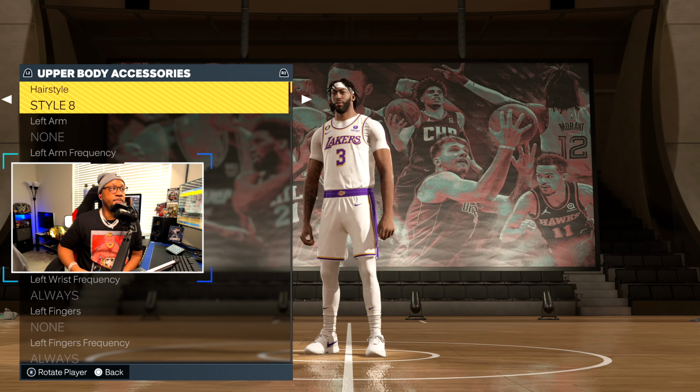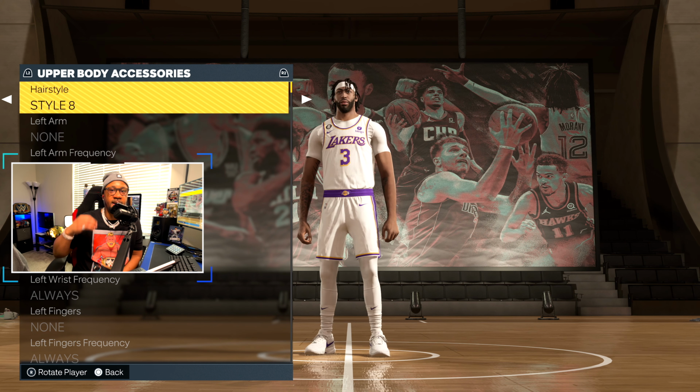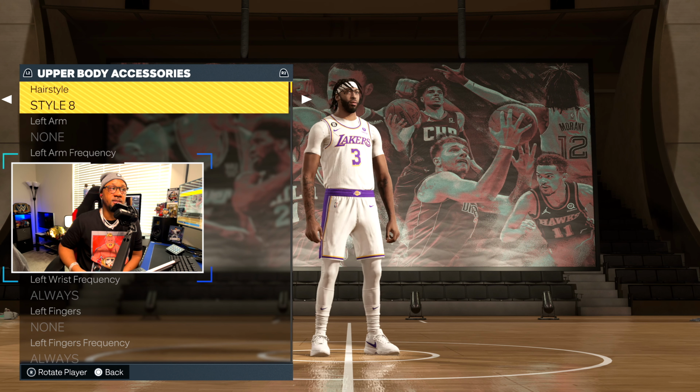This looks just like it. But yeah, Anthony Davis looks amazing. It looks great. The hair technology is really upgrading and it's coming along good from the art team standpoint and technology standpoint. So this is looking great.